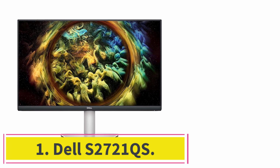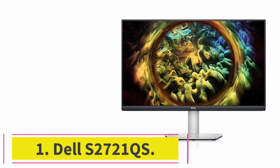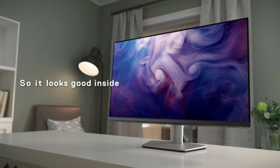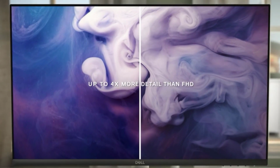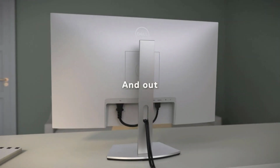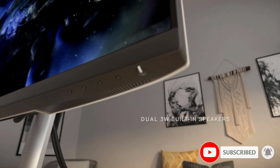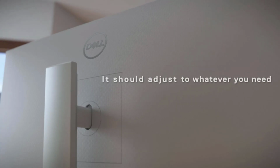Starting at number 1. Dell S2721QS. If you're looking for the best budget 4K monitor, there are some good office-friendly monitors, like the Dell S2721QS. It's a step-down model from the Dell S2722QC, with the main difference being that it lacks a USB hub. It means you can't connect any devices directly to the monitor, but as long as your laptop or desktop computer has enough USB ports to connect all your stuff, you can save money by getting this monitor instead.